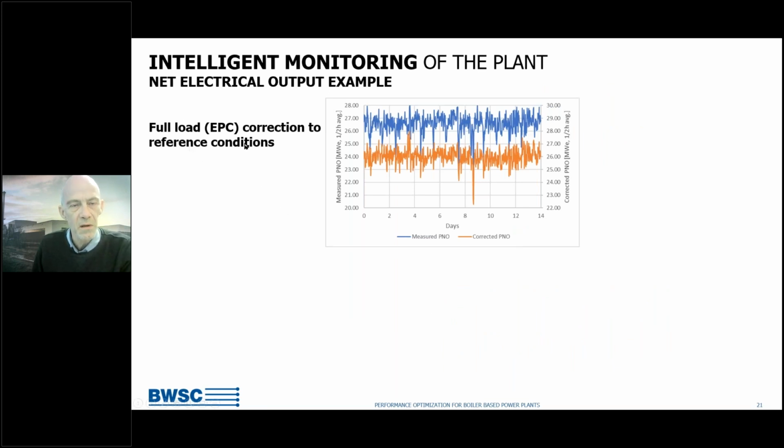And if we start with the full load correction, we come from the blue one, which was the same as before, to this brown one. It's not impressive. The spread is more or less the same, but if we look into details, we will discover that the dips here are no longer aligned with soot blowing completely. Some are, but there are also some gone. And the daily cycles are less pronounced than up here. They have been smoothed a little.